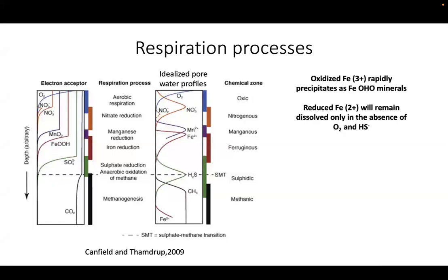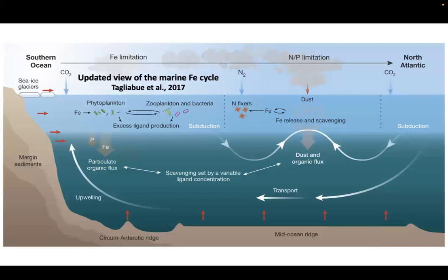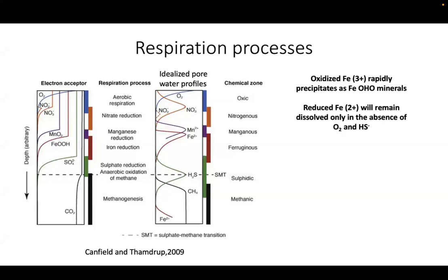Okay, so as we talk about, I'm going to start by talking about some of these marginal sediment processes. That means it's going to be really key to think about iron reduction and how iron transforms within sediments.